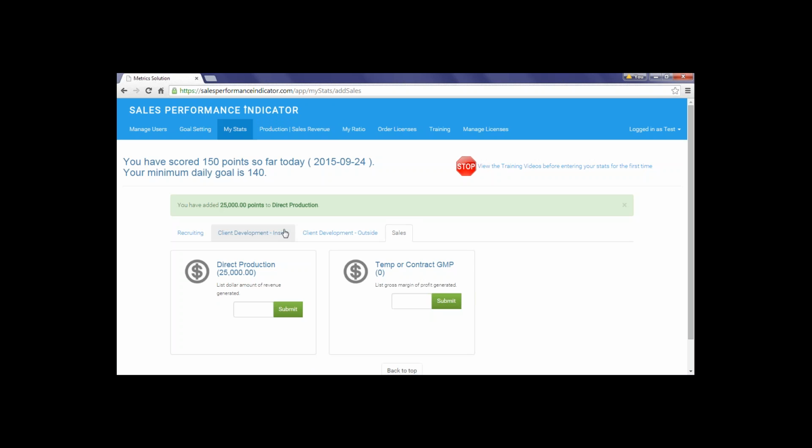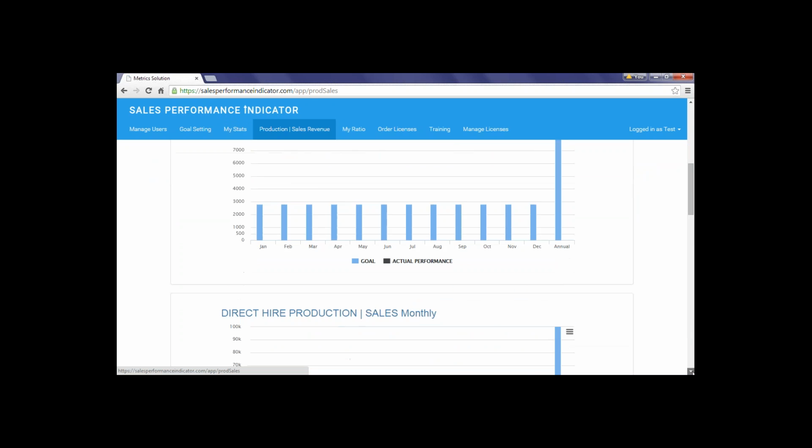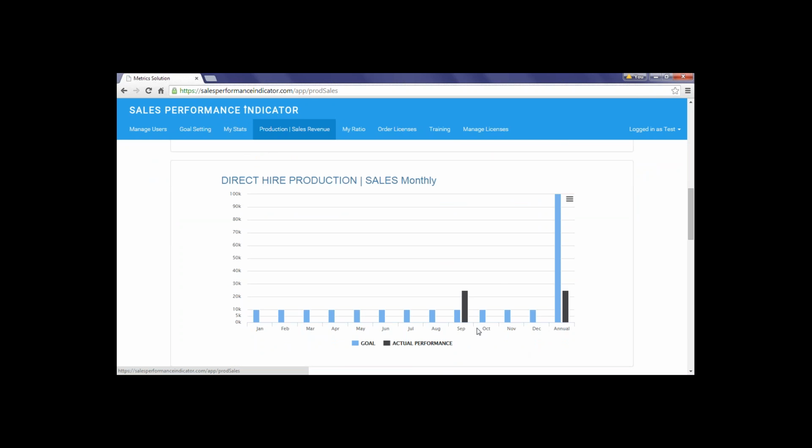So any sales that they enter, whether it's direct production or their gross margin of profit, then when you go to the production and sales revenue as the person tracking their stats, you can see that it's Thursday, and my points came up. Remember, I had earned points because I kept entering my points in, and you also can come down here to direct hire, and you're going to see that the placement is there because I entered a $25,000 placement.